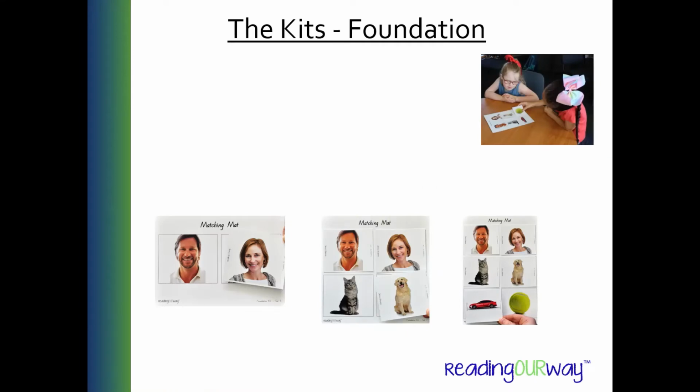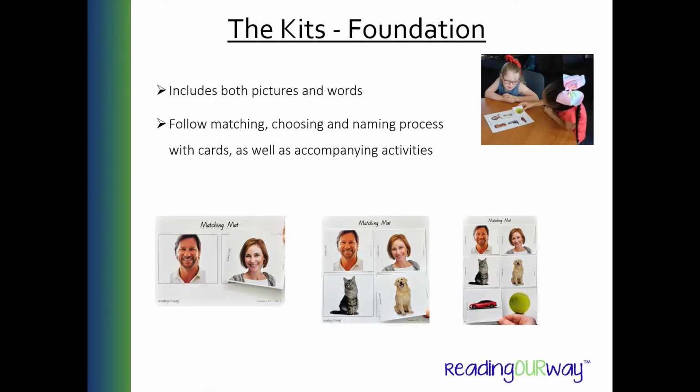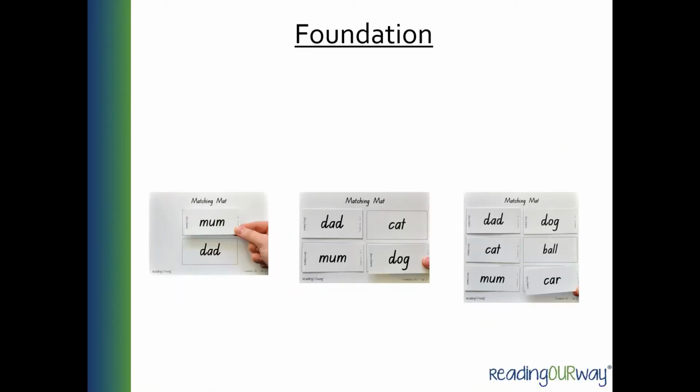And the kits. The kits include foundation, beginner, intermediate, advanced, and extension. So we're starting with foundation, and it includes both pictures and words. It's following the matching, choosing, and naming process with the cards, as well as accompanying activities. It begins with 2 pictures and then builds up to 4, as I said to you earlier, and then moves on to 6. Initially, they're focusing on only the picture. Once the child is confident matching, choosing, and naming the pictures, you can introduce the words.